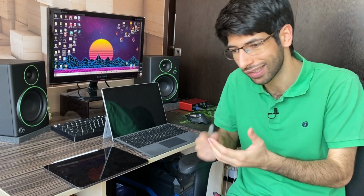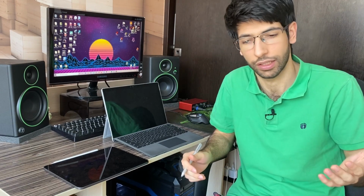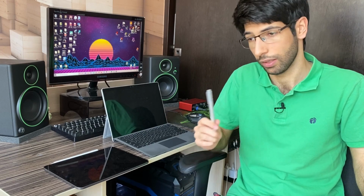I didn't like the pressure sensitivity. I could never find the lines that I wanted in OneNote, which seems like a weird complaint, but it was my experience. I didn't enjoy writing on OneNote.